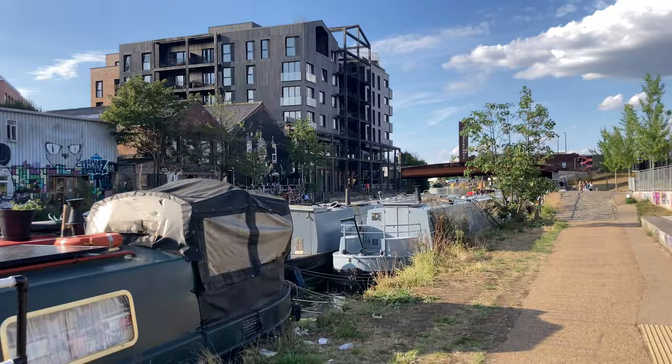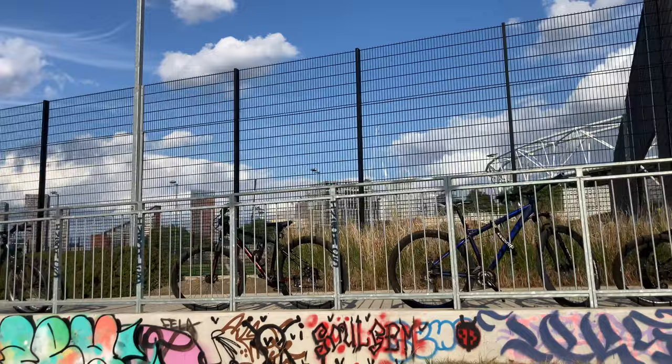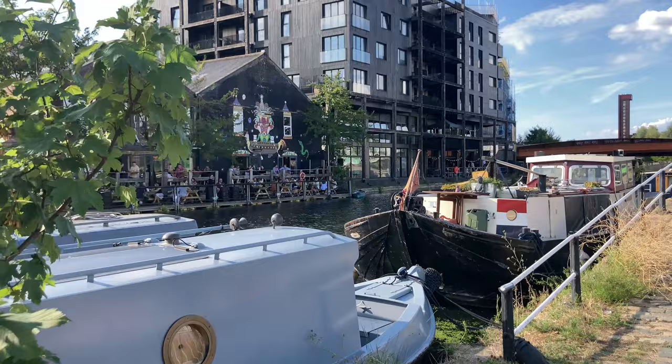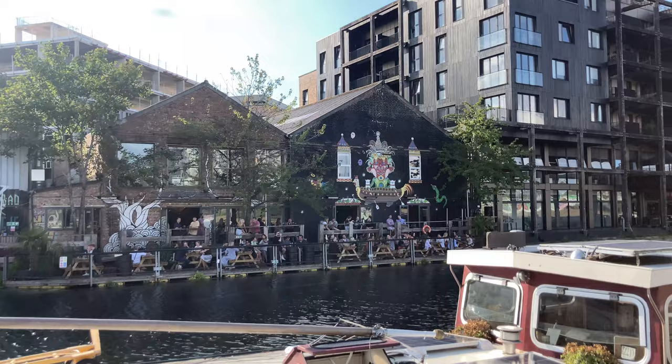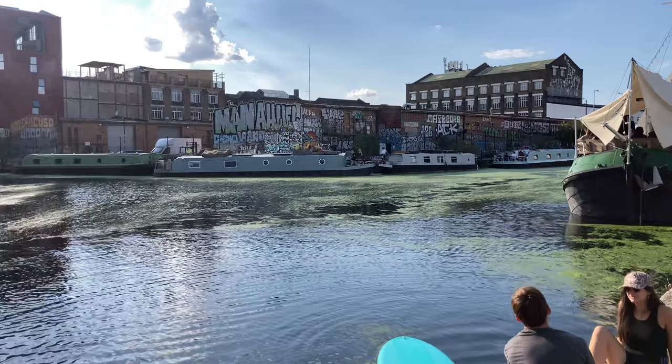The stadium now in the bit in the distance with the slide behind it. Yes, we want to be down there, but we're going to have to go up over a bridge to get there.